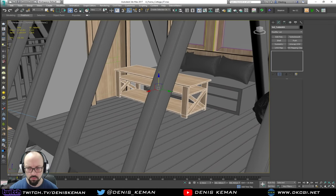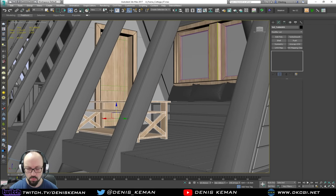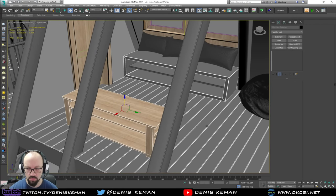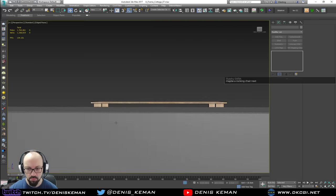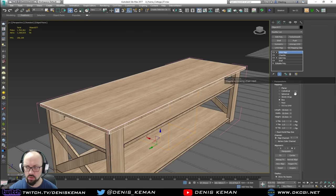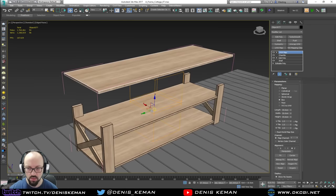Take this thing, drop it down. I will need to make it a tad bit bigger. Ooh, a rocking chair. That's actually not a bad idea. That could be a nice thing to do for a tutorial. Because I don't remember seeing a rocking chair tutorial anywhere on the internet.